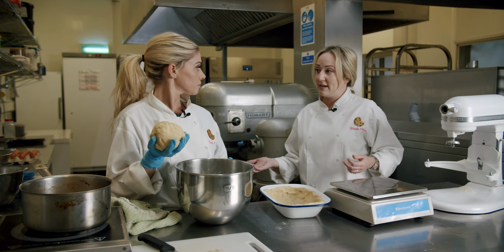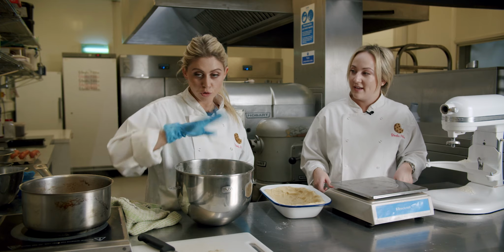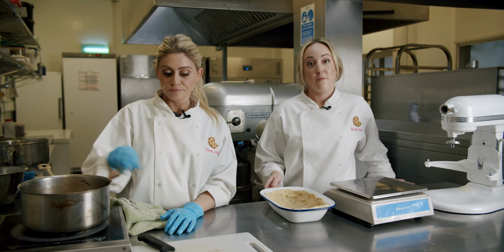You can actually make the filling a day in advance if you want. Oh, I always make it a day in advance. It actually gets better with age. I'm not joking. Yeah, no, because the flavours develop. So what we can do is show you what the pie filling looks like when it's complete.